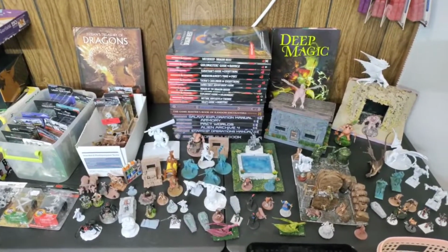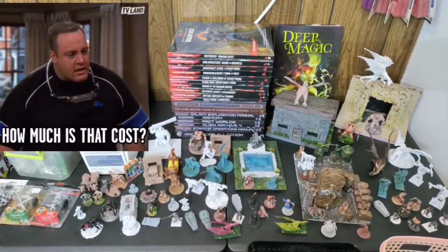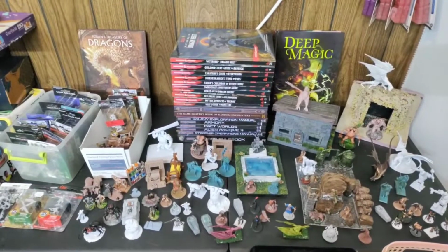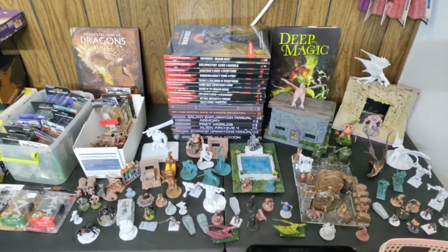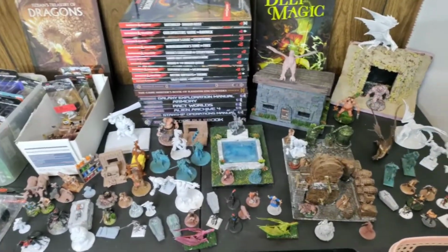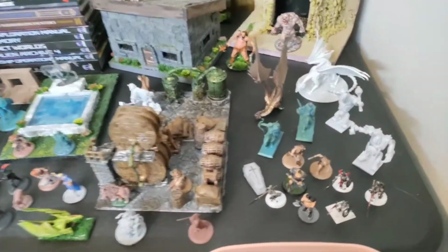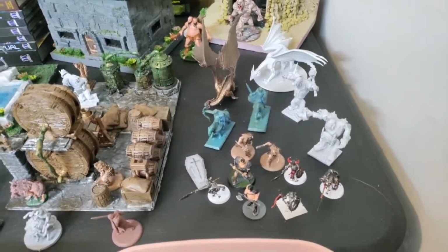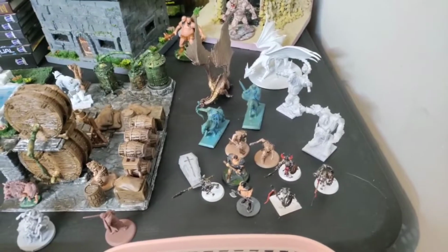So anyways, I decided to take a chance and I asked her what she wanted for everything. And she said $200. Now I countered with 160 and then she said 180 and I said okay. There's tons of these figures and I just really don't have an idea of how to even figure out what they are. I mean, I know there's Google Lens, but is there any other app just for D&D figures?